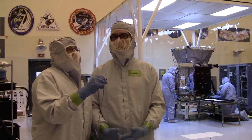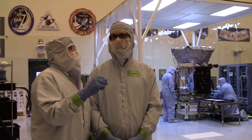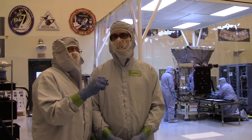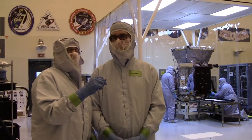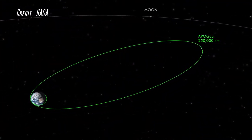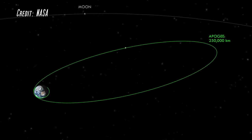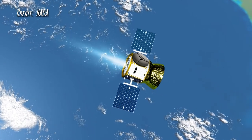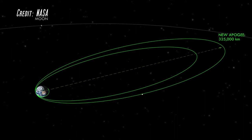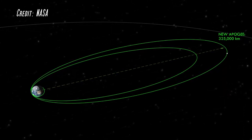We are preparing for those mission operations currently. There will be approximately 60-day checkout period where we will run the whole observatory, spacecraft, and instrument through a battery of tests to make sure all of the subsystems are working appropriately. Then we'll do a number of propulsion maneuvers where we will raise the apogee or farthest distance of the spacecraft from Earth incrementally to put it right at the distance of the moon.